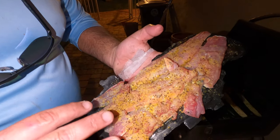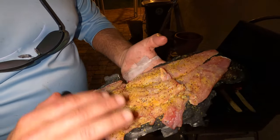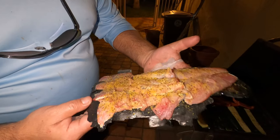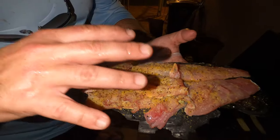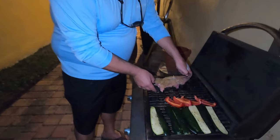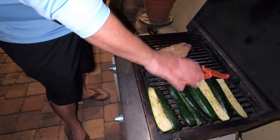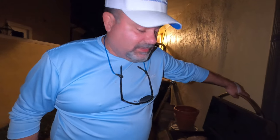So here's the catfish fillet that I just filleted from the fish, and then I seasoned it. I'm gonna use the cedar wood as a board to grill this fish. And this is gonna be very smoky and woody when grilling this. We're gonna be sitting this on top of the grill, and then we're gonna be using some veggies, and this is what we're gonna eat together. About 50 minutes, and the fish and the veggies will be ready.